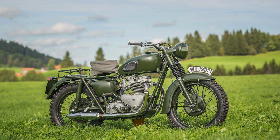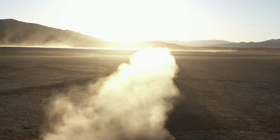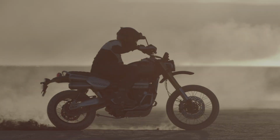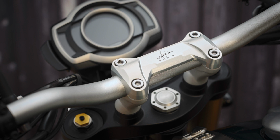There'll be just 1,000 of these made, all of which will come with a certificate of authenticity stating the bike's VIN and signed by Triumph CEO Nick Bloor, as well as Steve McQueen's son Chad. On top of that, there's a new billet machined bar clamp, which comes with both Steve McQueen's signature and the bike's limited edition number laser etched into it.